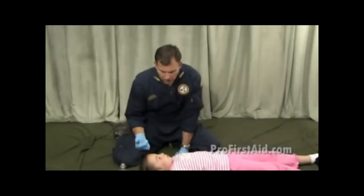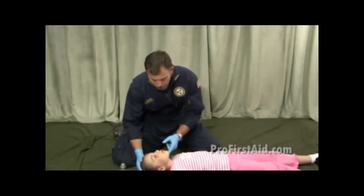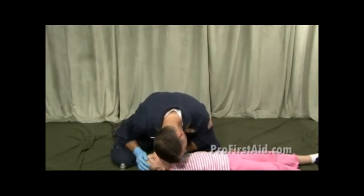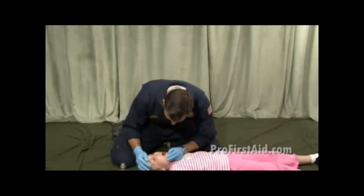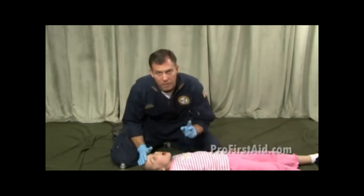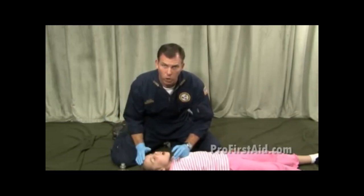Now, once this child is unconscious, we want to make sure that we begin with an assessment. We're going to look, listen, and feel. Going from standing to laying down could have moved the airway. It could have dislodged anything. We're going to look in the mouth to see if there's anything obvious that we can finger sweep out of there. But the fact that this child went from conscious to unconscious is now the time we're going to activate EMS or call a code.